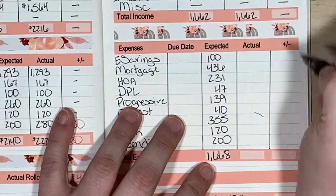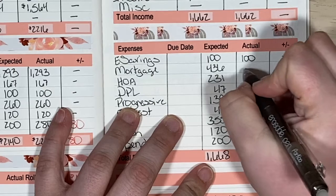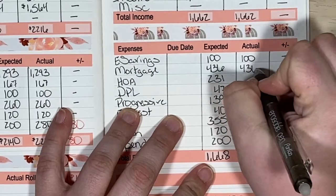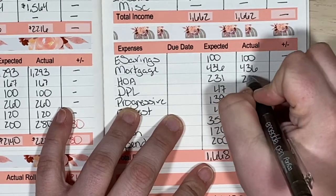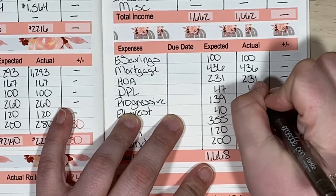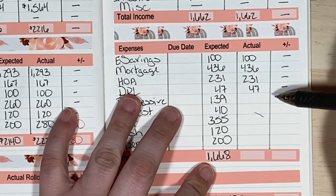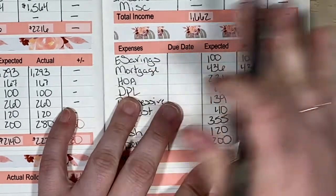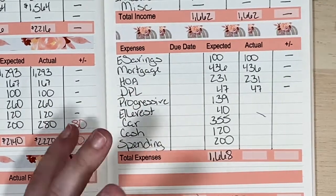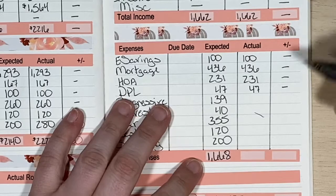So electronic savings did not change. That's $100 each paycheck. My mortgage did not change. My HOA did not change. This is the beauty of my budget, you guys, is that most things don't change. I do for my DP&L, which is my electricity, I do in my future budget. I have basically the next year of monthly budgets and paycheck budgets planned out.